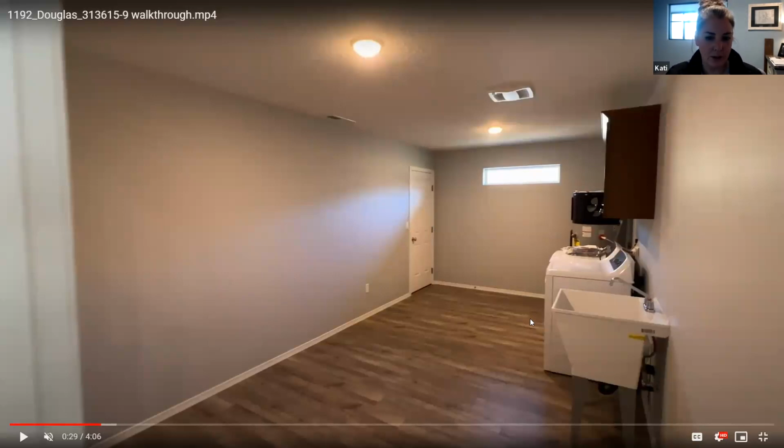Had they not had their own plans for benches and storage, we could have designed and built a cabinet package in this entire space. We could have done a drop-in sink. But fortunately, this customer already had everything they needed, and they knew exactly what they wanted us to add to incorporate their own cabinets.